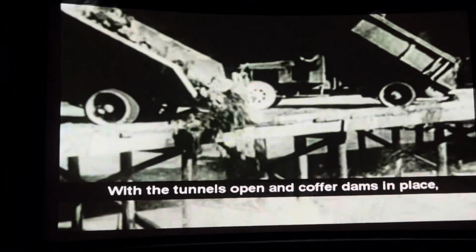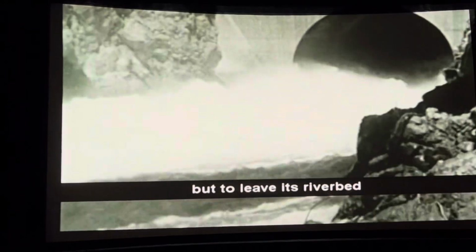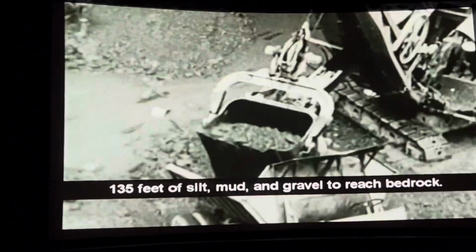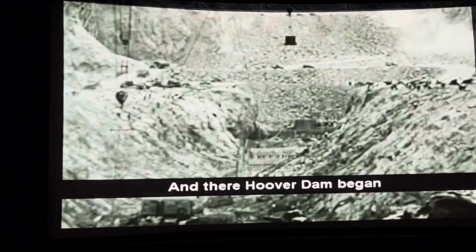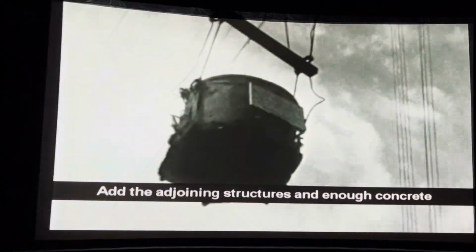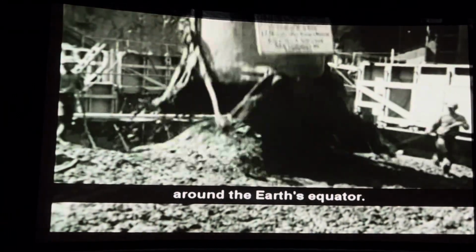With the tunnels open and cofferdams in place, the Colorado River had no choice but to leave its riverbed and flow through the man-made corridors. With the river diverted, steam shovels dug through as much as 135 feet of silt, mud, and gravel to reach bedrock. And there, Hoover Dam began as a simple square wooden form filled with concrete, followed by more than 3 million cubic yards of concrete over the next 2 years. Add the adjoining structures, and enough concrete was placed to build a 4-foot wide sidewalk around the Earth's equator.